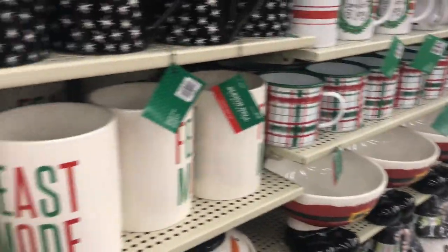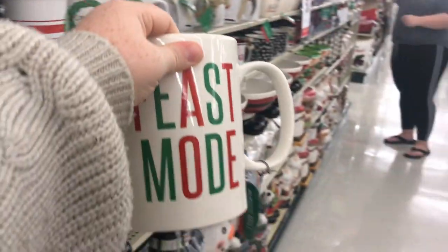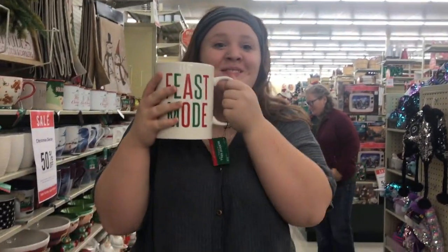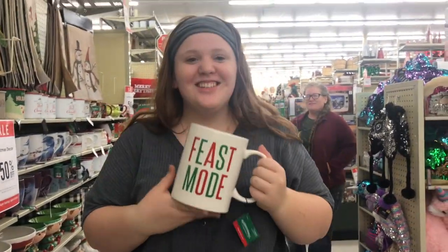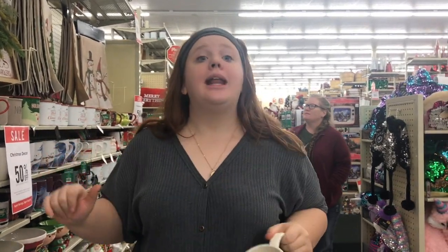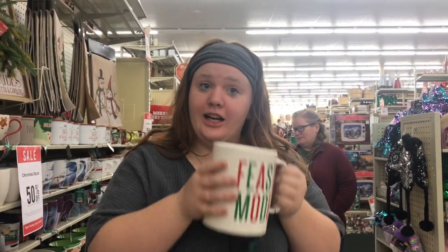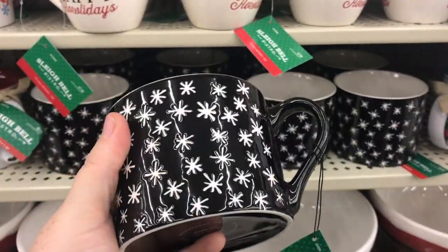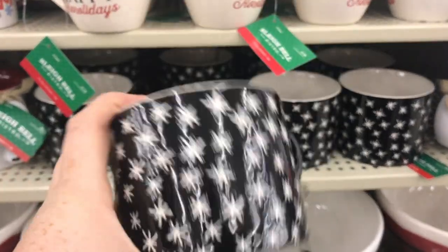Abby said this is the mug she wants. You can't see how big it is, so come hold it. It's literally the size of my face. Feast mug. I just don't understand who needs this. Who's like, gotta get my coffee for the morning, pours the whole pot in here and starts sipping? I also like this one because it's very simple. Our mug drawer is full.